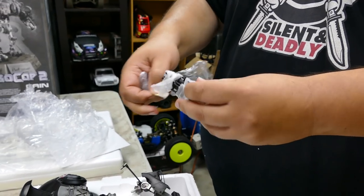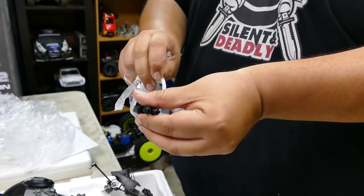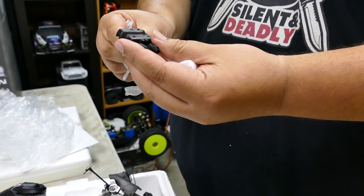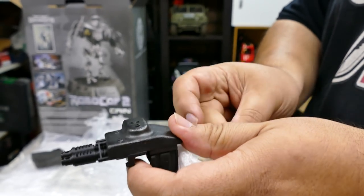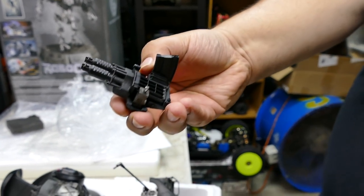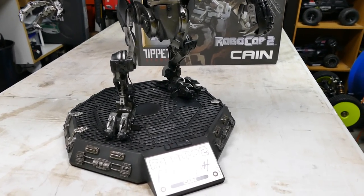You didn't unbox the... Another gun. Is that a gun? It goes on his shoulder? Yeah, that's right. Oh, look at that. Get down. That's sick. All right, let's put it together. Rock and roll. There we go. What do you reckon? Whoa.